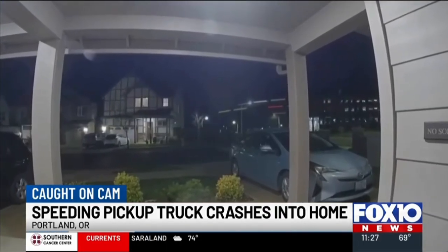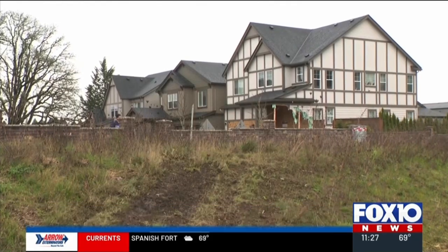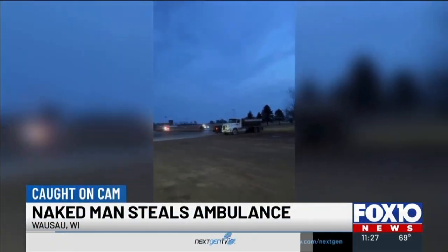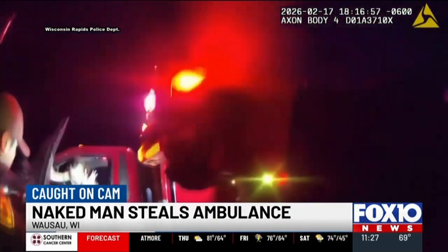The driver of the pickup managed to climb out of the wreckage and he was arrested for reckless driving. And listen to this, a police chase in Wisconsin had an interesting spin Tuesday night. Authorities say a suspect stripped off his clothes and stole an ambulance with a patient still inside.